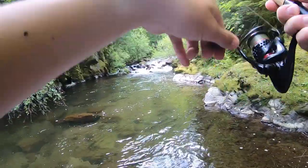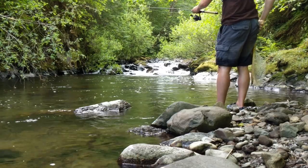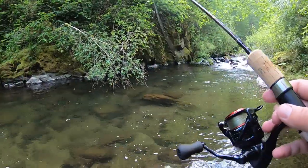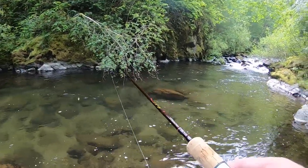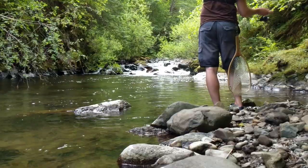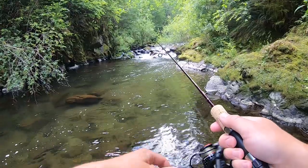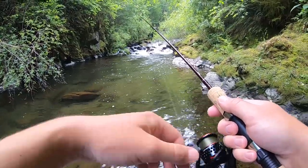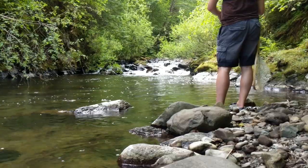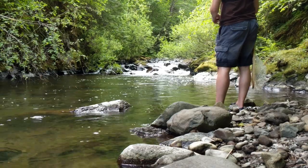Oh, fish on! Fish on, guys! Let's go, it's a little guy! He's darting towards me. Come here, buddy. Oh, he popped off. He's a tiny little trout. I think it's a rainbow. They're in here. Be really careful with my casts. There's trees all over. Oh, got a little nibble. That's all it was, just a nibble.